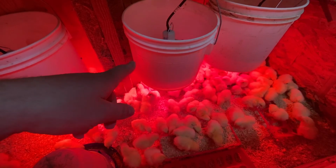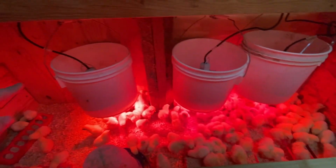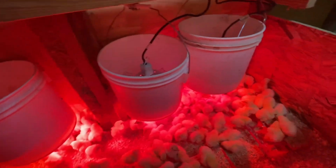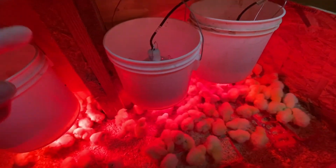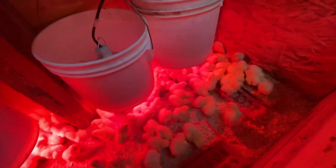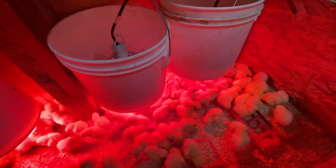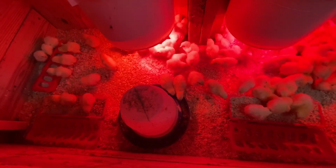Okay, so I end up placing the new 3.5 gallon bucket there. So now we have three of the 3.5 gallon buckets. And what's nice is I don't have to cut that at all in order for those to work. And they're doing pretty well. I need to get them some more water.